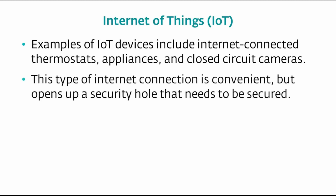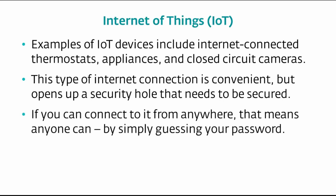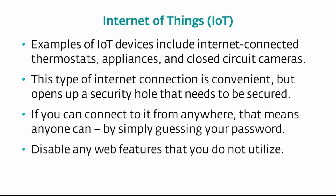These things are all very interesting and convenient, but they open up a security hole because now your camera or thermostat can be accessed via the Internet. And if somebody is able to guess or discover your password, they can connect to it as well. Sometimes people forget to change the default password on these devices. They take them out of the box, plug them in, and then connect to them. Or they might buy a camera and not realize that it includes web access. If it does enable web access and you're not going to use it, make sure to disable this feature.